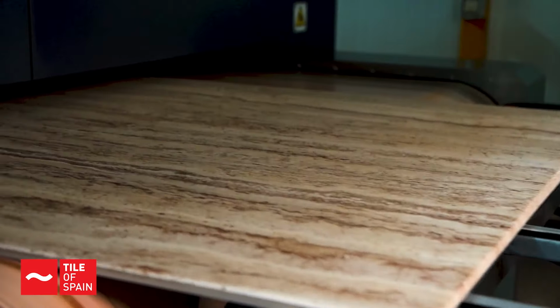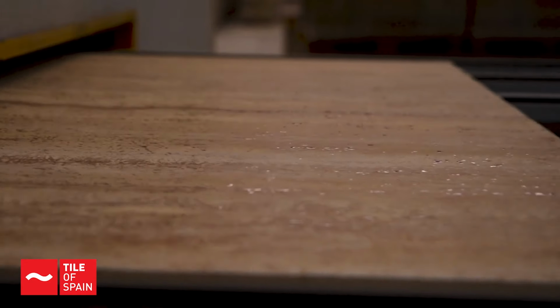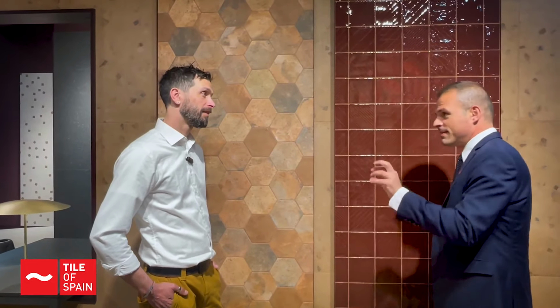Sorry, say that again, you call it? Substance effect. The substance effect is achieved by applying a special ink, and after that, a full layer of glaze, which reacts where this special ink has been applied. The glaze and ink react. Yeah, they react, and in some areas of the piece this special ink is repelling the glaze, and then we find these special surfaces and this special depth.